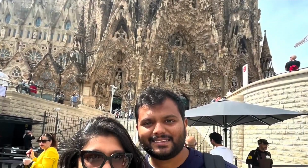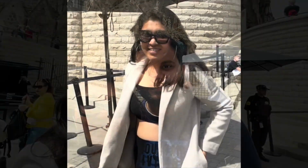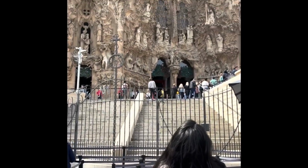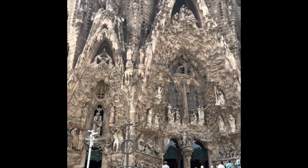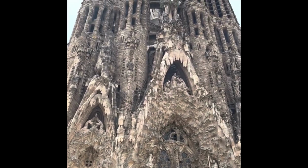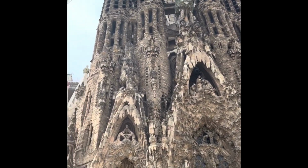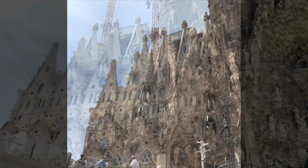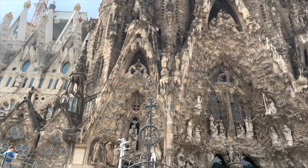I would highly recommend doing a guided tour here, and I'm hoping to come to Barcelona again just to visit this church from the inside and know about its breathtakingly beautiful architecture and art and history the mastermind Gaudi has created here. You can also take a hop on and hop off bus tour.